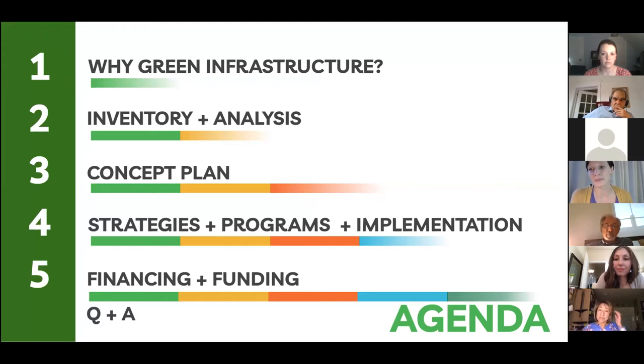But it's also important to note that green infrastructure can make housing more sustainable, facilitate greener modes of transportation, and energize commercial areas. So to give you a sense of what we're going to be talking about tonight, here's our agenda. First, we'll discuss why green infrastructure is a powerful tool to revitalize this part of Baltimore, kind of why are we doing this project.